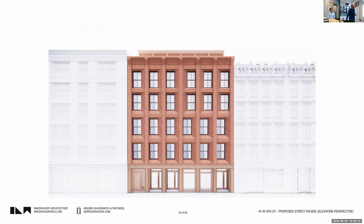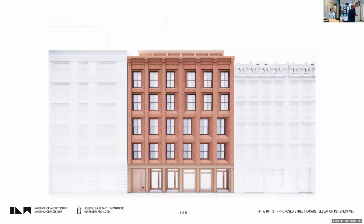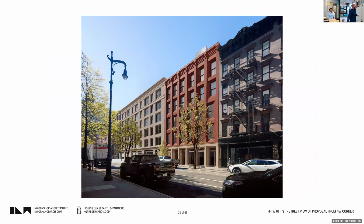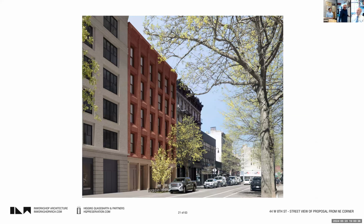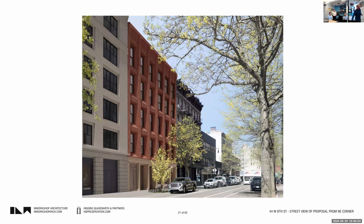So this is the color elevation. And this is a rendering. This is a rendering looking southeast. And this again is a rendered perspective, where our new neighbor to the left is still in construction, as well as the historic tenement on the right. And then this is looking towards Sixth Avenue.